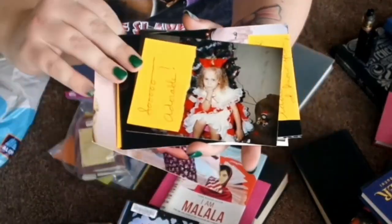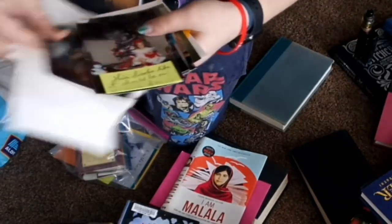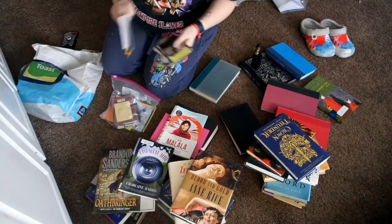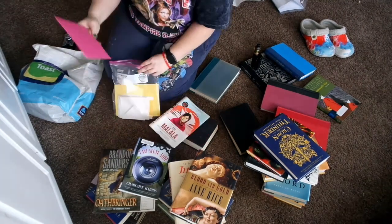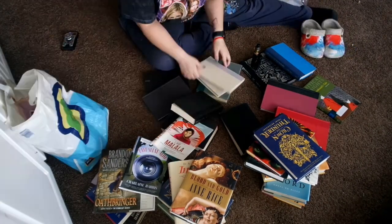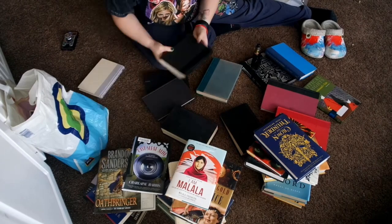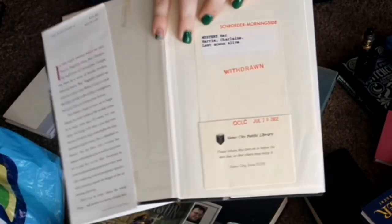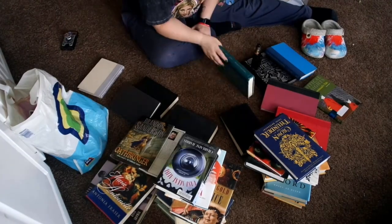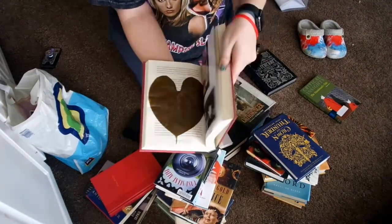Oh, and then here's some pictures that my grandma sent me of me as a kid. It's so cute. Just gonna keep those right in there with some birthday cards and whatnot. And then this is a Nicholas Sparks book that has a little note written in it. It's so cute. I am a Lala. Last Seen Alive. This was a library book from 2002. I love whenever books are from older. That's not that old, long ago, but whatever.